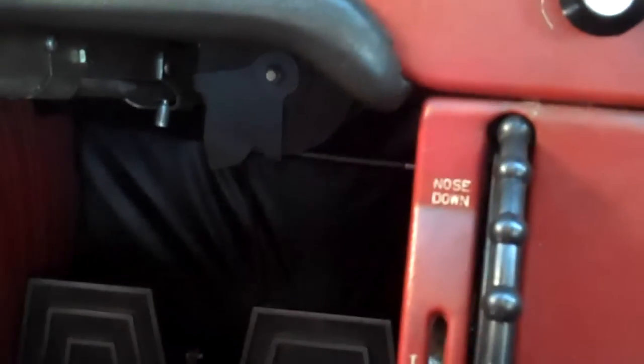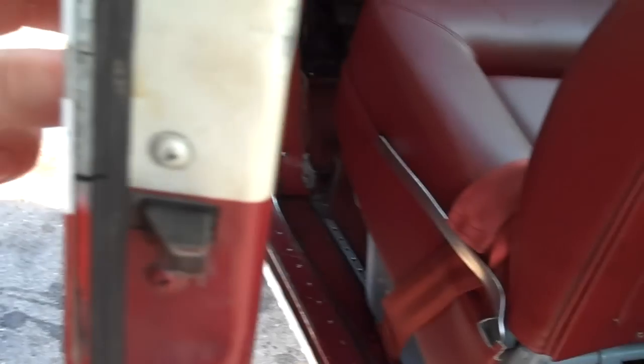Cool. Electronic flaps with that lever there. Cool. I like it. Why is it open? It's locked. Something to figure out. Well, the plane's not starting. It doesn't like starting on cold mornings or just in the early morning.